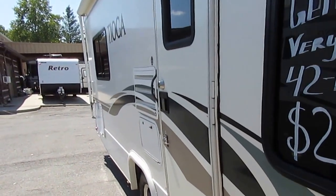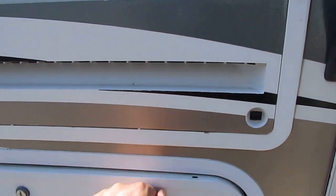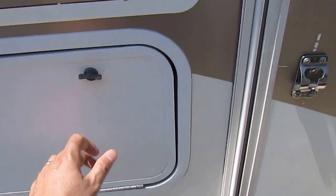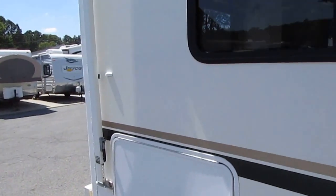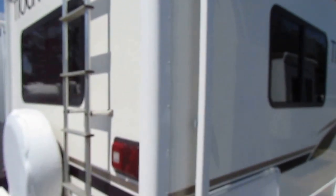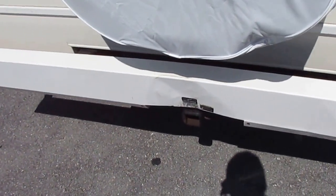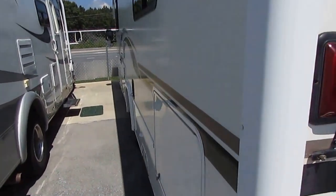No delamination. The striping and finish for an '02 model looks great. Got an outside entertainment center right here with a radio and speakers and TV hookups and everything for when you're sitting underneath your awning. Tires look great. We're going to look on the back here. Notice the corners aren't beat up like somebody's backed into anything. Does have the trailer hitch, and it looks like they bumped into the tongue of a trailer, which is nothing uncommon.